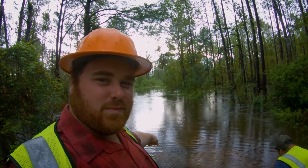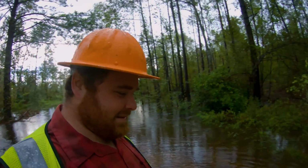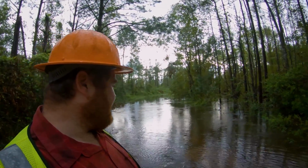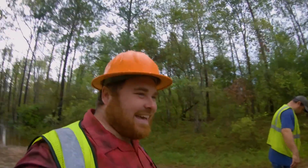Just to show y'all how close we are still to that creek. No, this ain't the creek. This is just a slough. Yeah, this is the slough off of the creek, but sloughs are not supposed to have a current in them. No, not at all. And there may be 10 acres right here we can work, I know for sure. And this creek's supposed to stay up all week. So anyway, guys, we're going to make us a high water crossing.